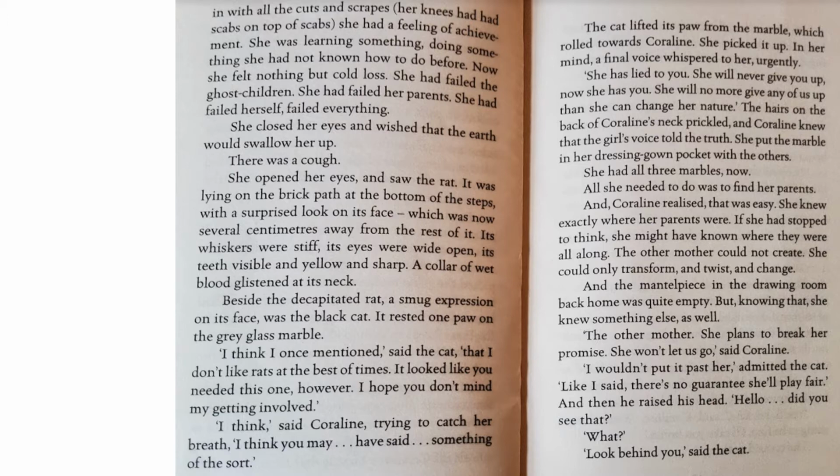The hairs on the back of Coraline's neck prickled. Coraline knew that the girl's voice told the truth. She put the marble in her dressing-gown pocket with the others. She had all 3 marbles now. All she needed to do was find her parents. And Coraline realised that was easy. She knew exactly where her parents were.